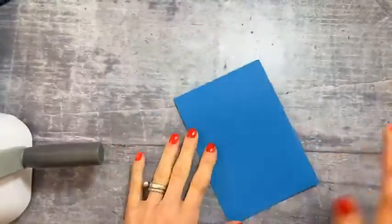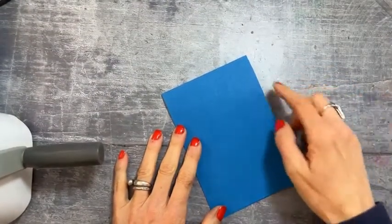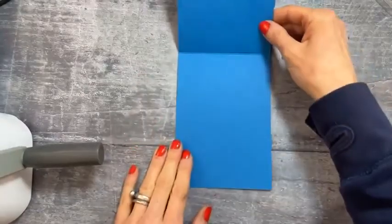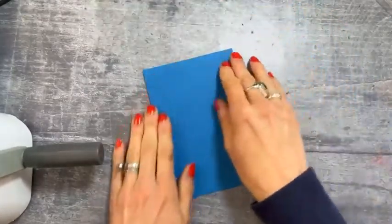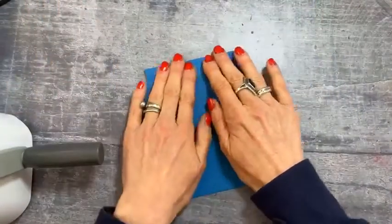So we're starting off with Pacific Point. A card base of Pacific Point, which I have done in tent folds. So just cut in half, scored in half, folded in half.